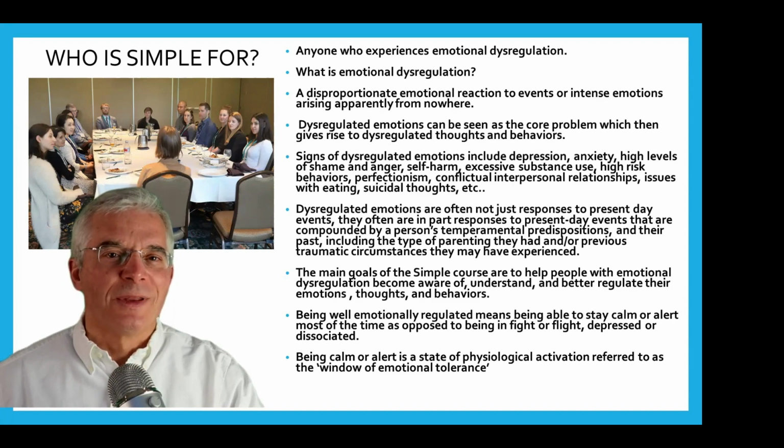Dysregulated emotions are often not just responses to present-day events. They are in part responses to present-day events that are compounded by a person's temperamental predispositions and their past, including the type of parenting they had and or previous traumatic circumstances they may have experienced. The main goals of this Simple course are to help people with emotional dysregulation become aware of, understand, and better regulate their emotions, thoughts, and behaviors.